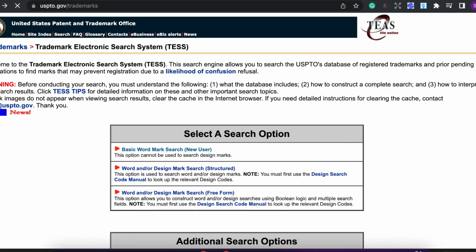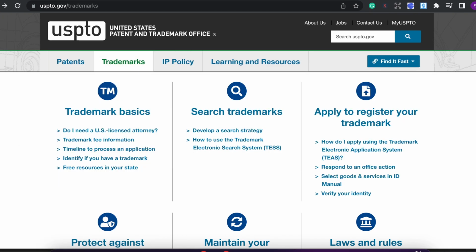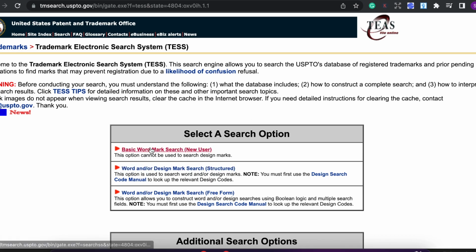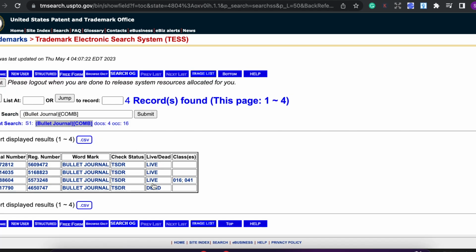All right, so I just wanted to go ahead and show you all how to use this website. It's called USPTO, and it's the site that a lot of people use to check for trademarks in the US. I think there's another site for other areas, but this one is for the US. So I usually go on basic search. Right here I'm typing in bullet journal just to demonstrate to you guys how to use this tool. This first one I'm going to click on.